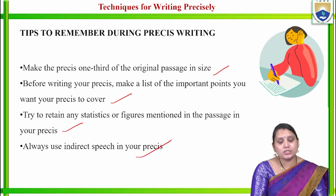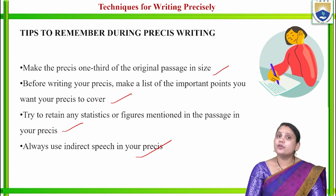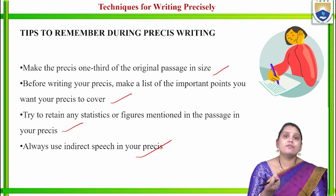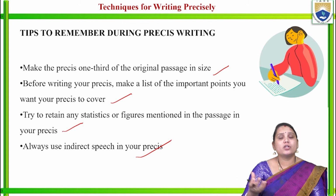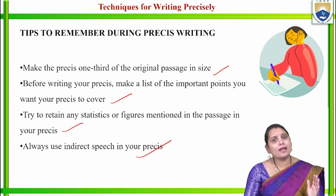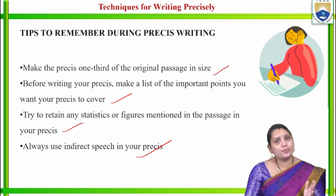Next, always use indirect speech in your précis. You will not use direct tone or direct speech in your précis writing. Always use indirect speech, such that you are giving some information or telling some specific information about some invention or some research or about some topic. So be indirect. Don't talk directly with quotations and inverted commas. All this will confuse your précis. So to shorten and brief your writing, you are going to use indirect sentences, indirect speech.